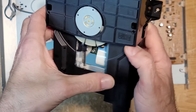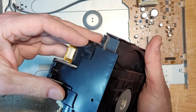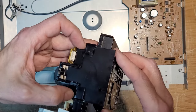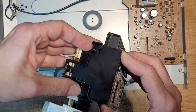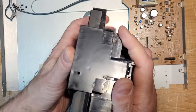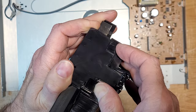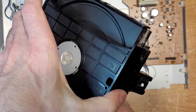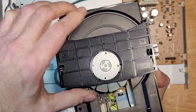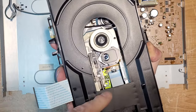I think what we'll do is we'll take off this chucking mechanism here. Looks like you just push in on the sides and pull up on it. Oops. This side out. There's your disc chuck. It gives you access to your laser.